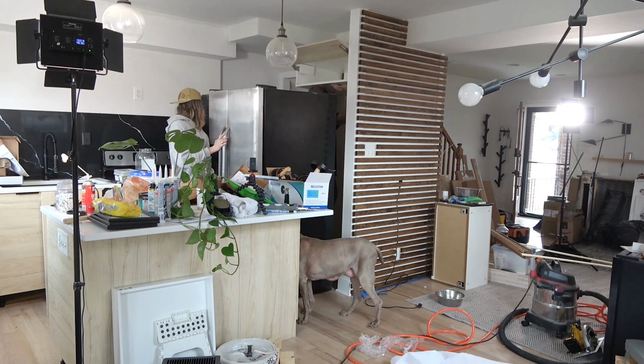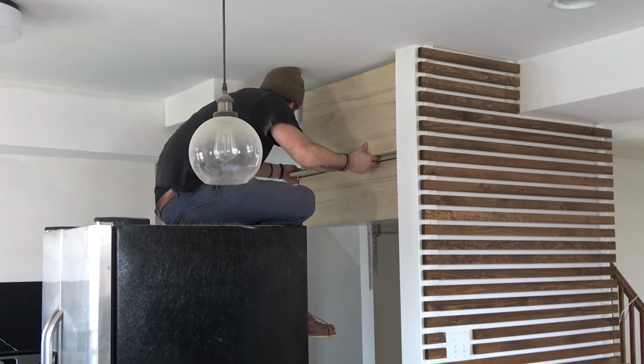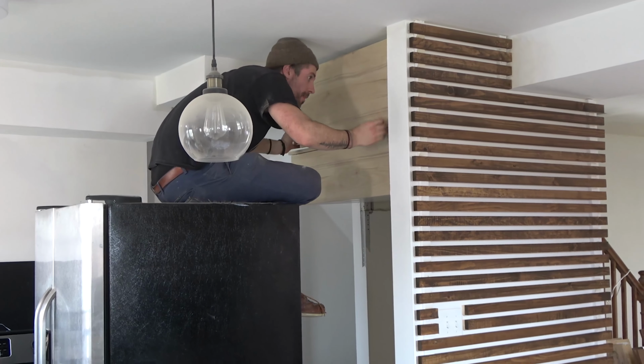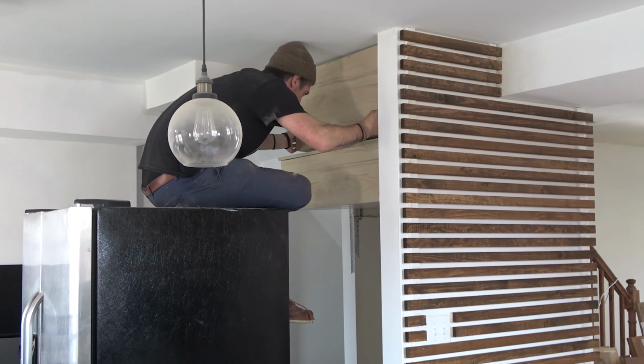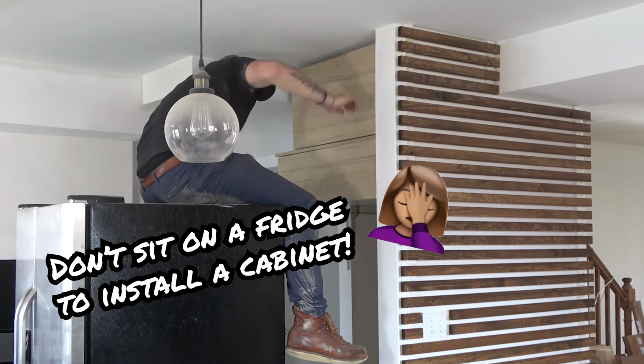I'm not a very strong human, so I used my head and just kind of popped it up because my arms were tired. And once he got those first screws in place and this cabinet didn't need to be held up by me anymore, I went back to covering all of those pieces with batting, and my brother used some very questionable techniques to install the second cabinet.